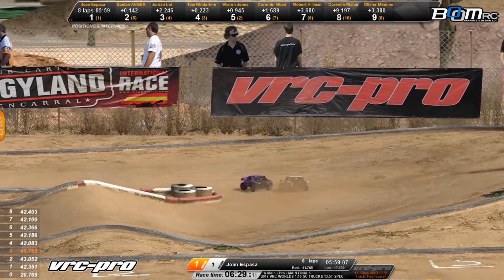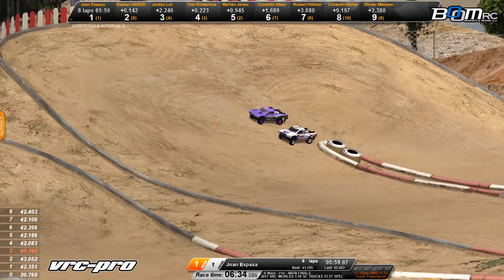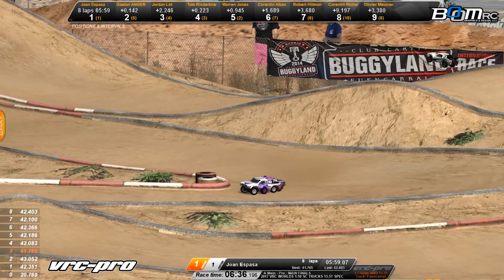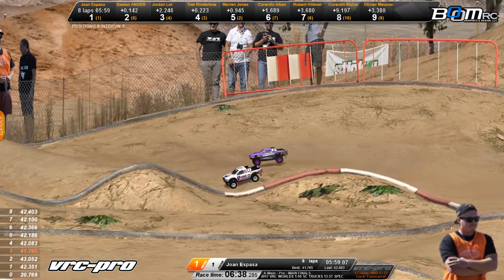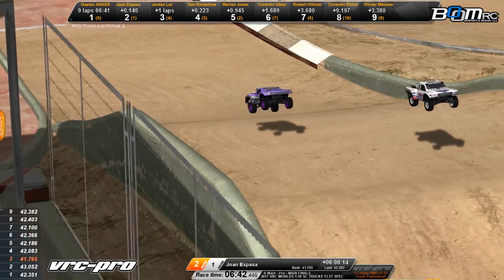And look at Anger to the inside. Anger makes the move but goes a bit wide in the corner. Espasa takes the pass right back. Anger with a beautiful pass. Works his way back up to the number 1 spot. Up and over the double single on the left-hand side. Coming back down the front stretch now.